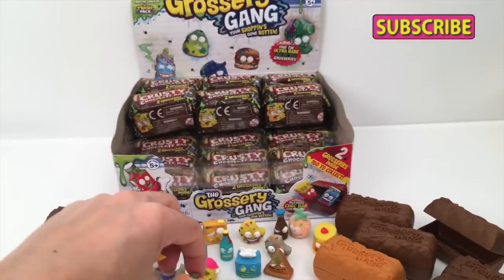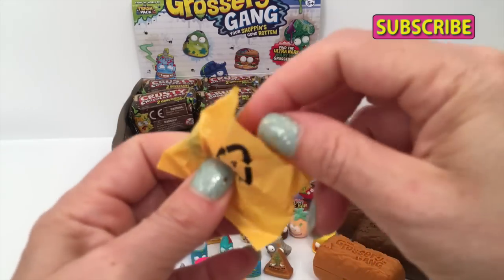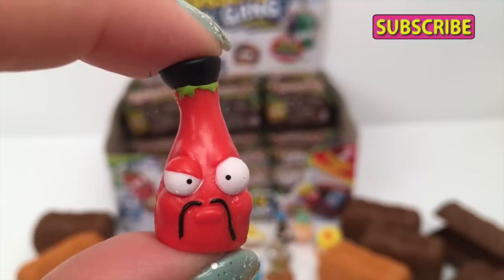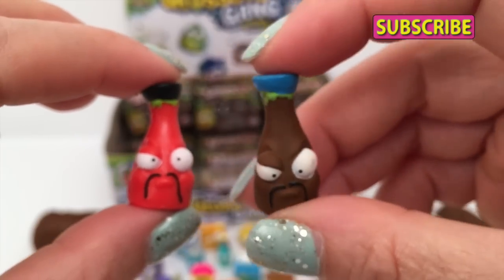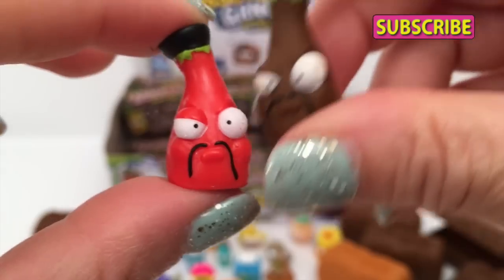Let's put it here. There we go. And then this one. The other half of Bat Soys from the Awful Sauces. Remember that we got this little guy first, and now we got this one, so we have both. Yes, yes, yes!